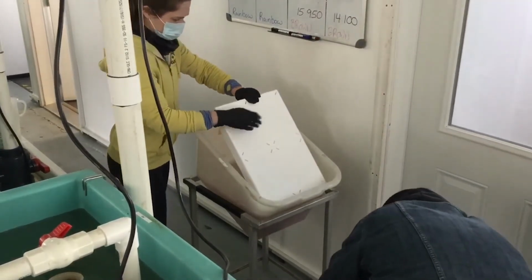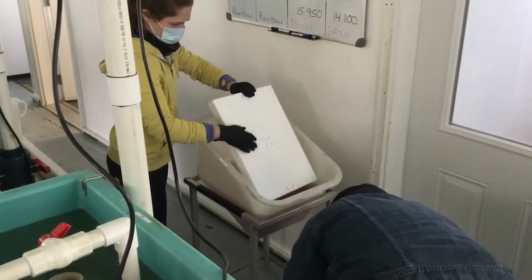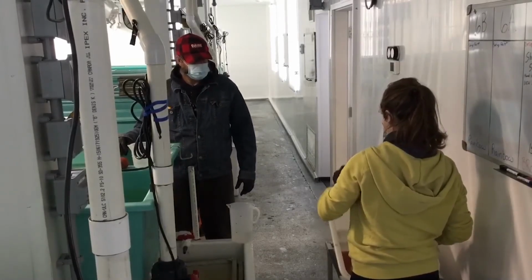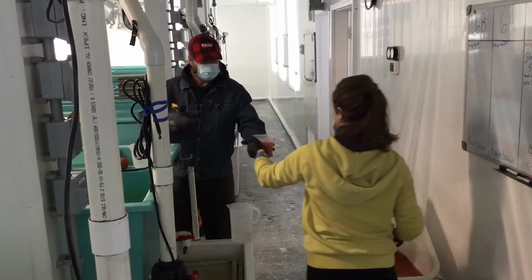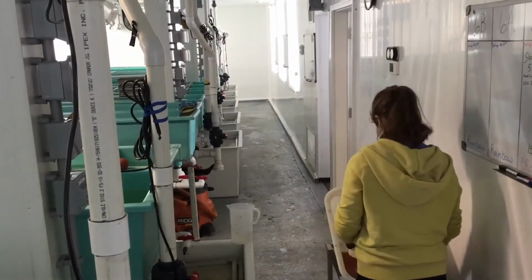So you're going to dump them in some water here, get them out of the styrofoam trays where they've been stored. Obviously, time is not on your side here. You need to get them into the tanks as soon as you can. They measure them out into a bit of a measuring cup to get the right amount of fish eggs per tray, and then we're going to watch here as they dump them into the trays.